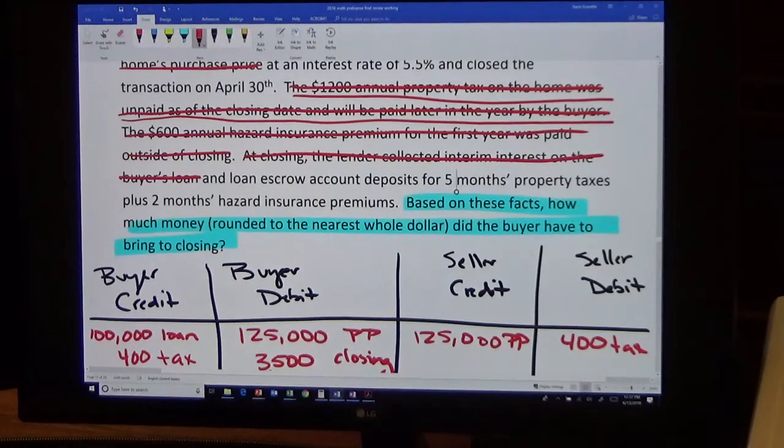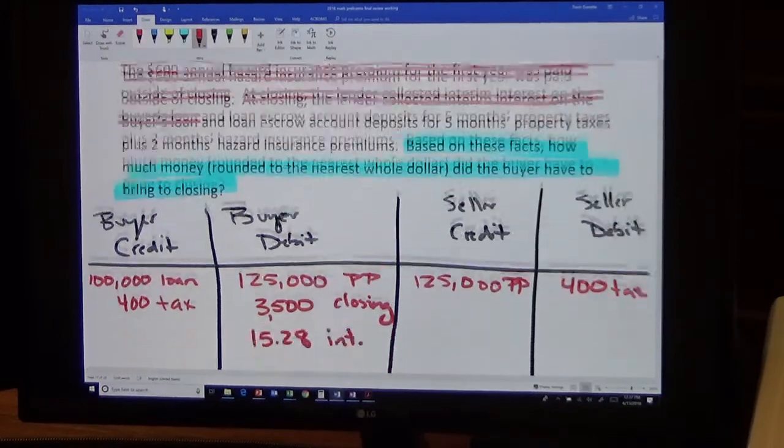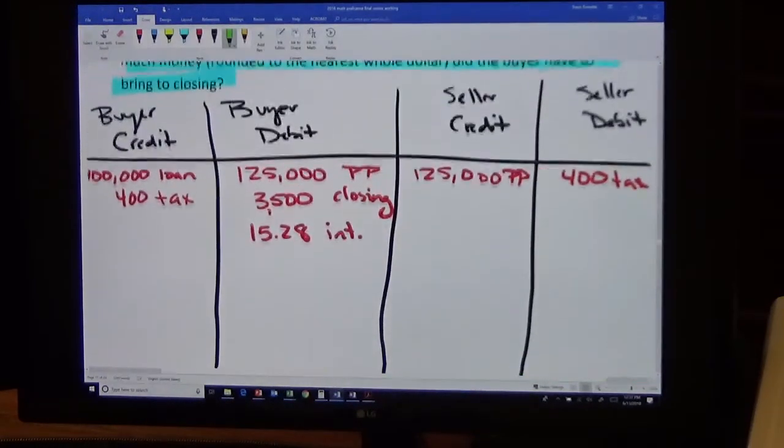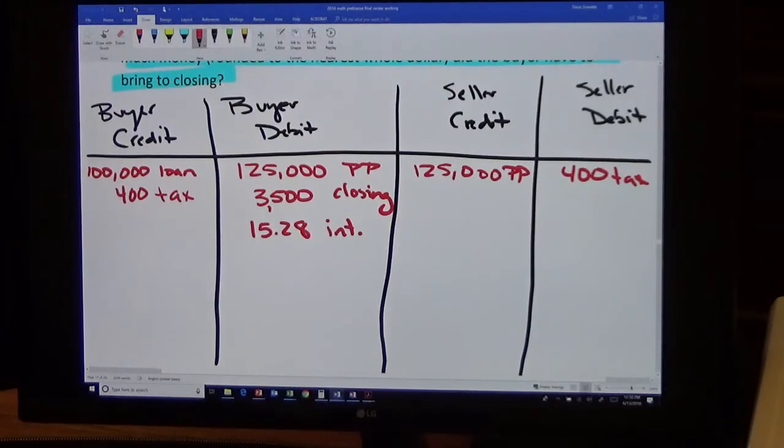And loan escrow account deposits for 5 months worth of property taxes. Okay, 5 months worth of property taxes. Well, here's what they told us about the property taxes. It's $1,200 a year. So we divide that by 12. That's $100 a month times 5 months is $500. So we're going to have a buyer debit for $500 for tax escrows.